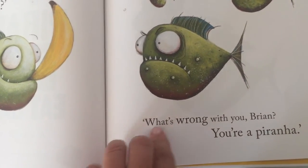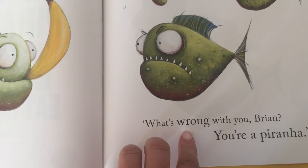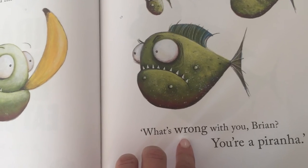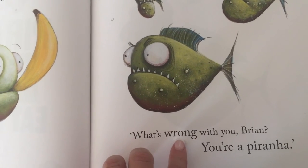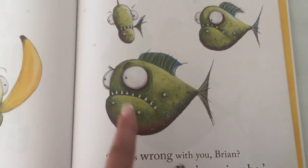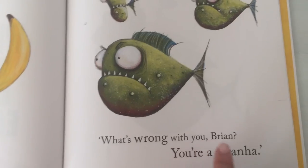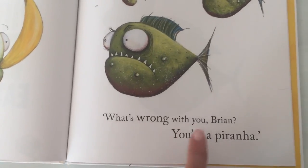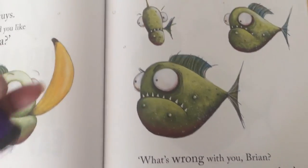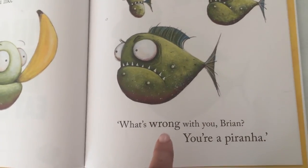So you don't need to do any of this, sound it out, whatever. Supposing they don't know that word, supposing they've gone, what? And they're looking at that for a second. There's no point saying sound it out. If they could, they would. So tell them the word so they can carry on, so they don't lose the comprehension. What's wrong with you, Brian? You're a piranha. Then go back and code map it. It doesn't have to be done there and then. You can do it at the end of the book.